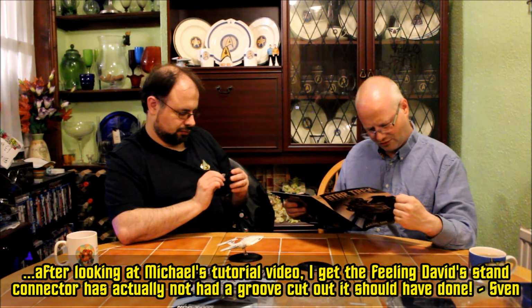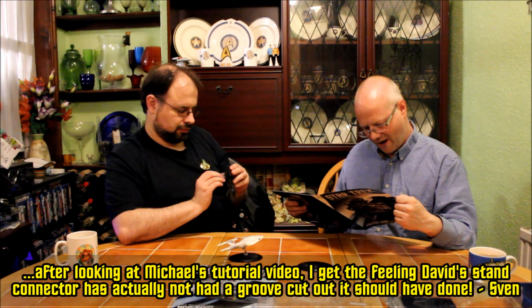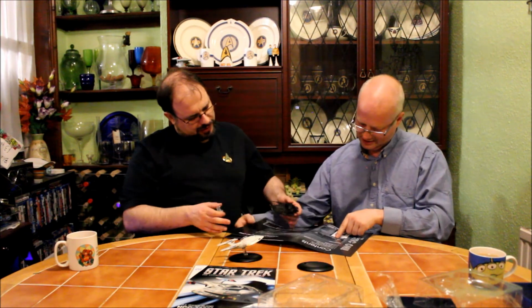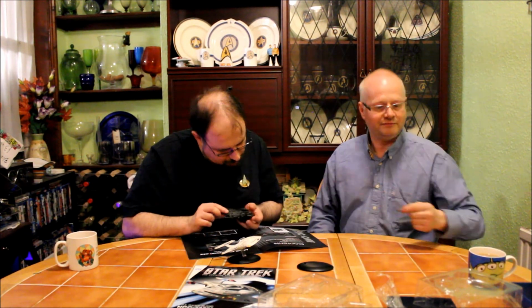Place the stand on the right side of the back of the ship. Slide the ship into the stand. Right, so what? That's what it says. Okay, this wasn't checked. Because I can't figure out how to get it on now.